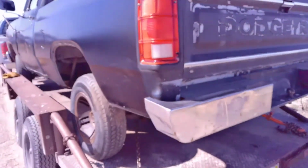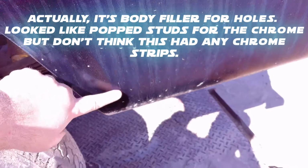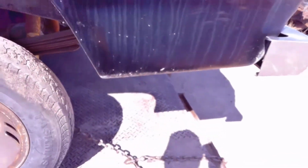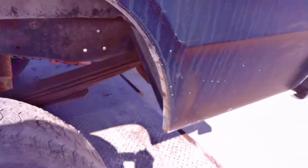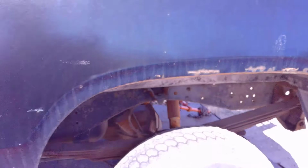Yeah, little minute things. But down here, you can barely see it. But he took off those rivets for the bottom chrome piece. And he just painted it black over that beautiful silver color.